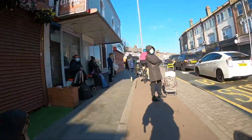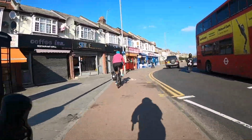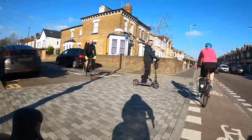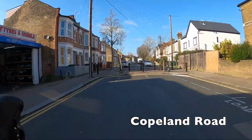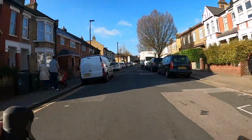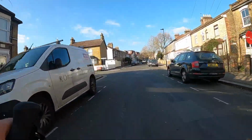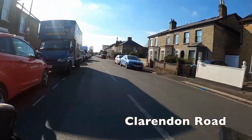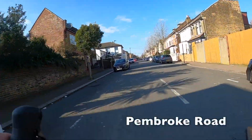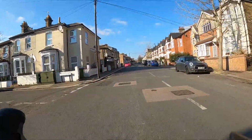So the road that we're actually looking out for on our left is a road called Copeland Road, and that is going to be the way that we go up to Walthamstow, and that's here. This road is filtered here, so there's no through traffic on it, thanks to those bollards we just passed through. And as a result, you don't really need a cycle track here. It's just a low traffic neighbourhood, as I was saying before. It's a little bit twist and turny, so you go down Clarendon Road and then you turn onto Pembroke Road, but then you just keep going pretty much straight for a while until we're nearly there.